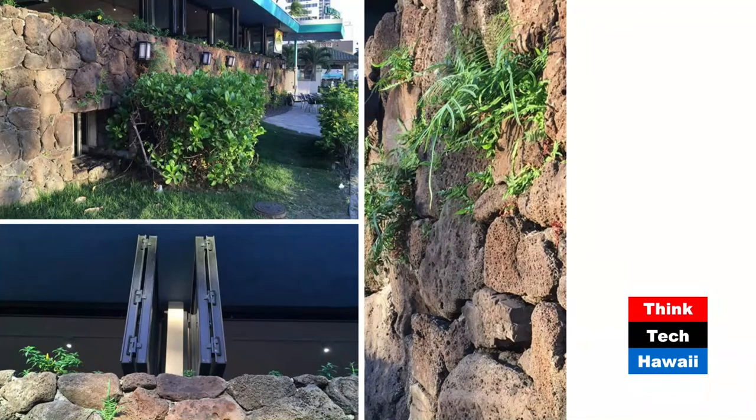And it's very interesting that the ferns, they must water that wall to get the ferns to grow there, because otherwise they wouldn't be there. But that's a very interesting contrast of greenery getting in there. So give me another one of the favorites that you always have.